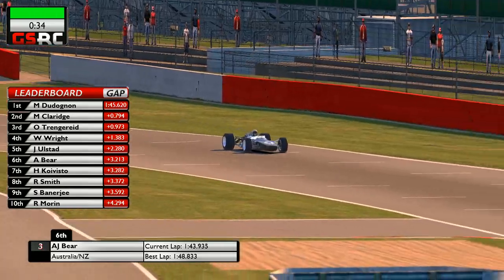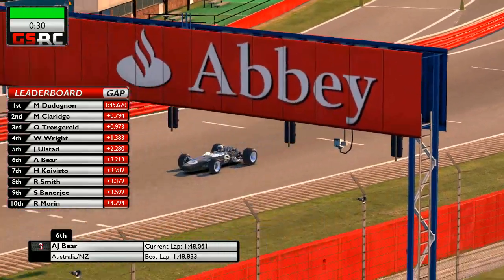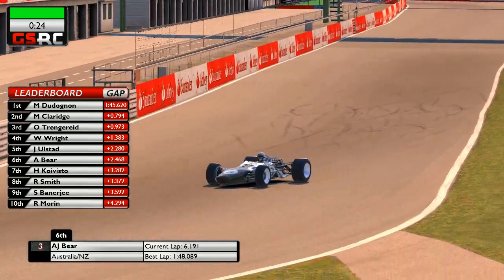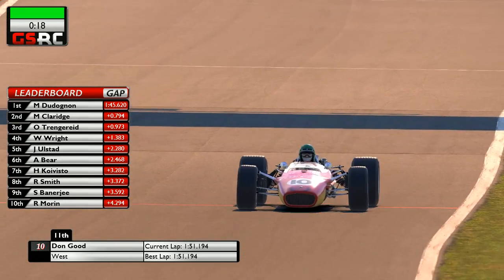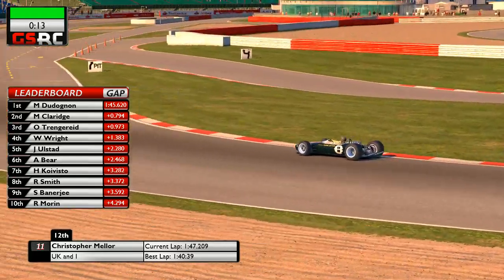Not much time left for drivers to finish their qualifying. I think Bear should be the last one that we watch across the line. That 148.8 improves down to a 148 flat, but he's a 10th shy of Ulstead for the top 5. Claridge seems to be attributing Michel's time to his set, as he thinks that he's found something special.